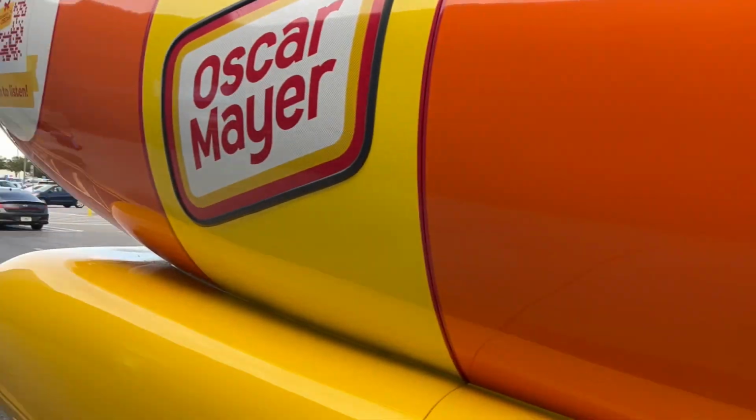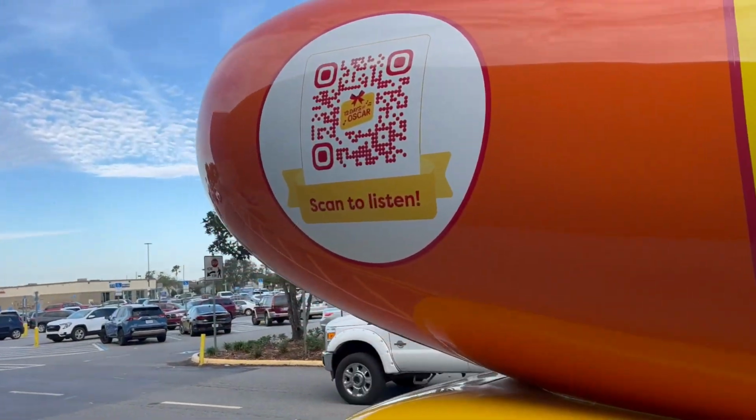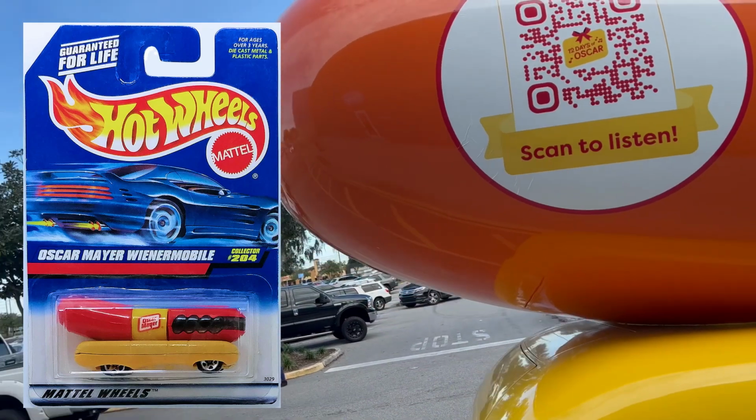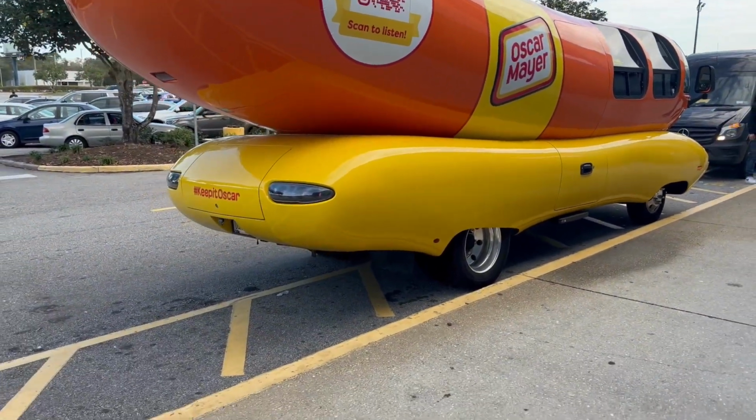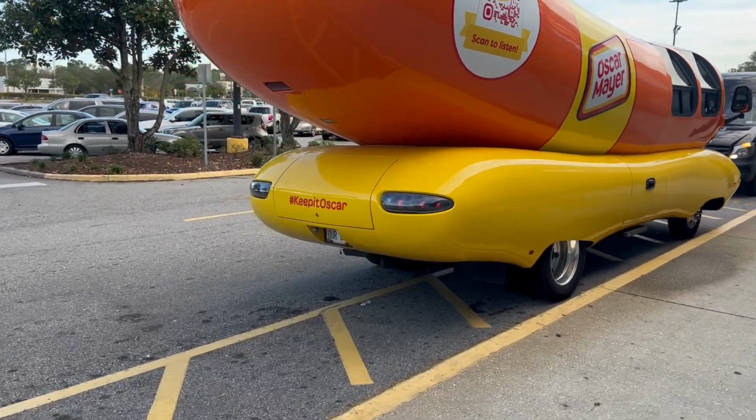Hell yeah. Oscar Mayer Wienermobile. I remember when Hot Wheels did one of these years ago when I was a kid. I actually went to a local hot dog place and sang the Oscar Mayer Wiener song in a contest. How neat.